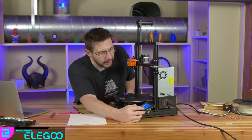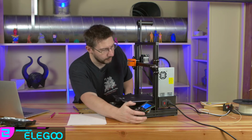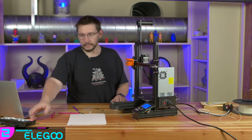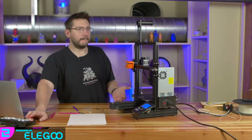I'm going to follow his instructions. Prepare, Auto Home. Okay, it's moving. You can kind of see it there. What's better, camera 2 or camera 1?